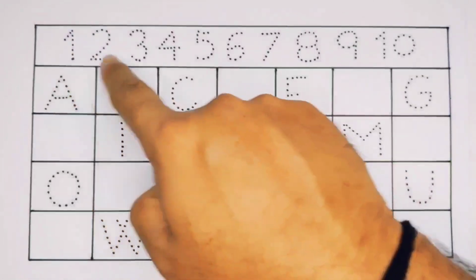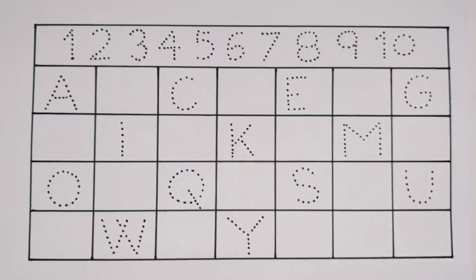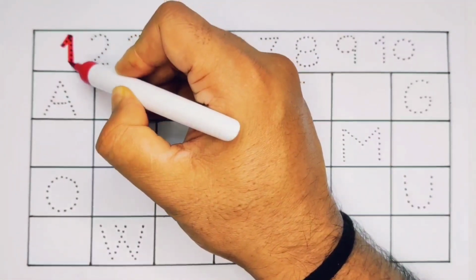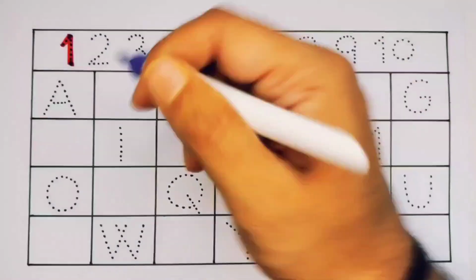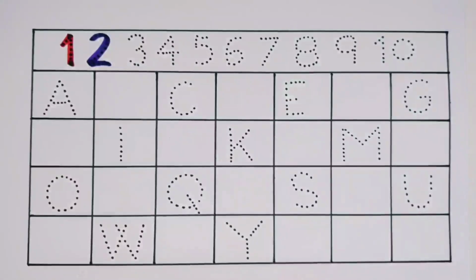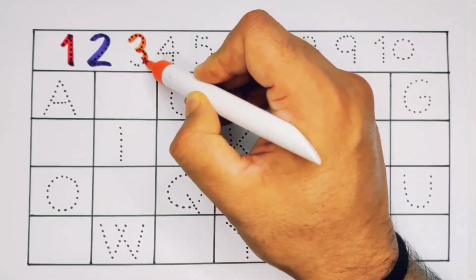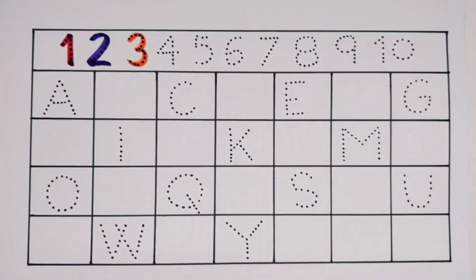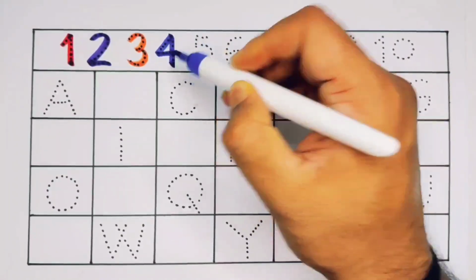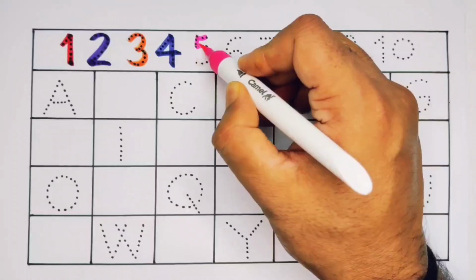Now let's learn the numbers counting 1 to 10 and alphabet A to Z. First 1, number 1. Next 2, number 2. Next 3, number 3. What will next kids? It's 4, number 4. Next 5, number 5.